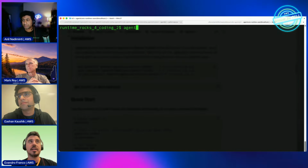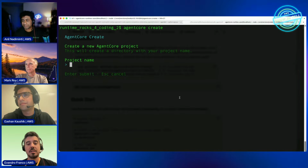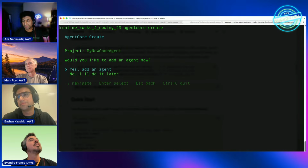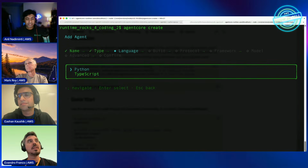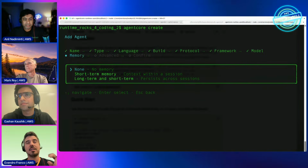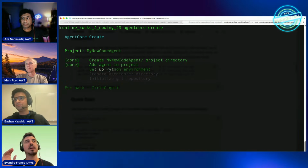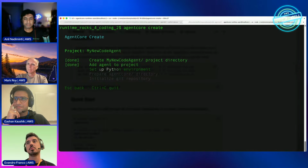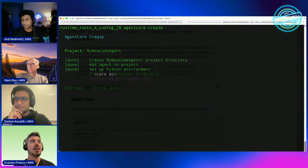But it's very easy. Let's say I can just create a new one, like AgentCore create, and then start a new code agent. I will add an agent and then my code agent. I will create a new agent. It will be Python, direct code deploy, HTTP, Strands Agents, Bedrock, no memory. That's it. There you go. It's going to create my local setup, and then I can just hit AgentCore deploy to push my agent to my AWS account to host it and to run all my stuff inside it.